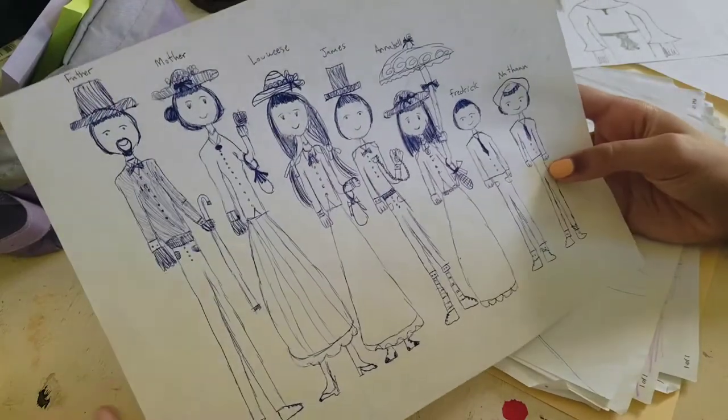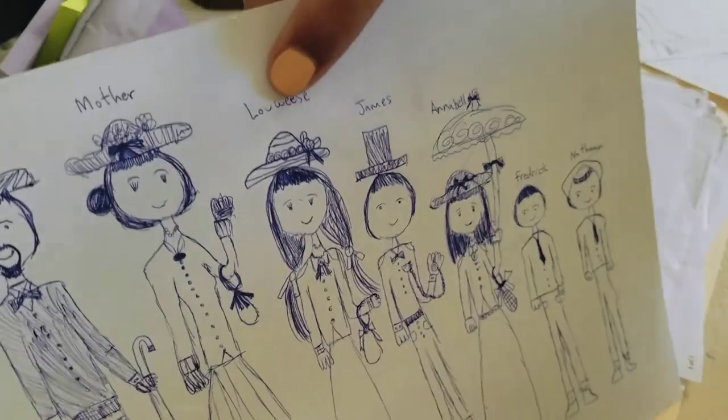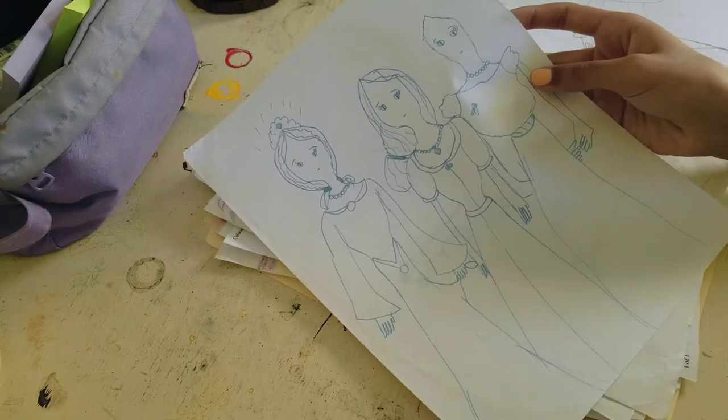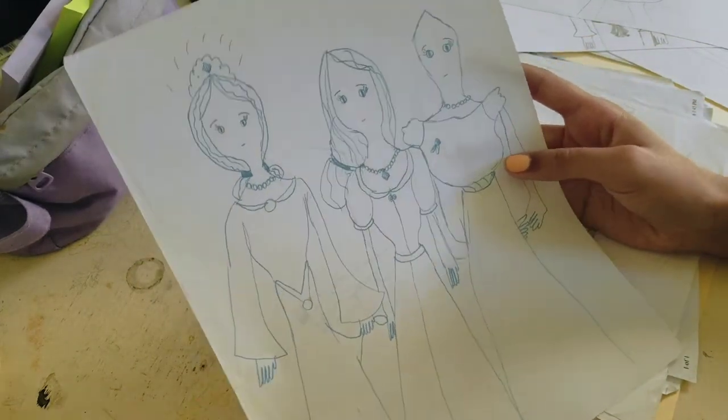Oh yeah, so I was trying to draw this Victorian family. So here they are. That is not how you spell Louise. Like, ma'am, no. Yeah, I don't know what this is. Here's some more princesses. It looks like I was trying to experiment with an art style.